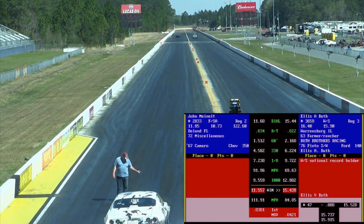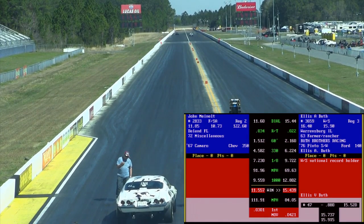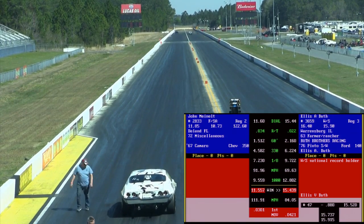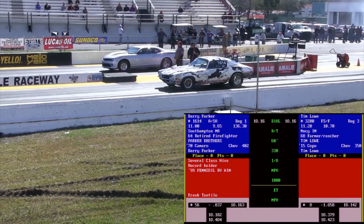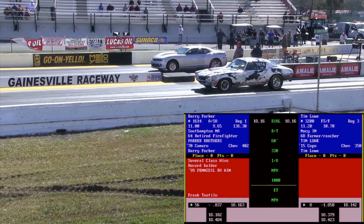Beware the wagon. It goes down as a double breakout. Ellis is under by 1 thou. John is under by 3 hun. Ellis Booth gets the win. Beware the wagon. I love this car. Barry Parker's 1970 Camaro, SS396. I didn't say it was my favorite. That's Homer's. I said I loved it.